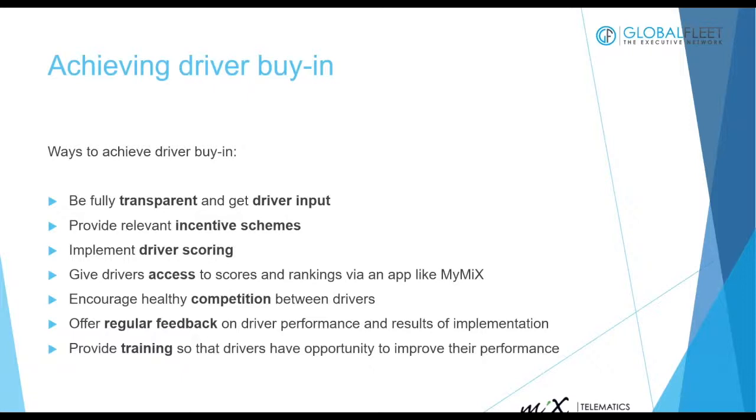Incentive schemes, lots of companies do, some companies don't, but I think it's crucial that we look at telematics as being a carrot approach as opposed to a stick approach. It shouldn't be punitive at all, and we should get some form of motivational scheme out to the drivers, whether that be a certificate or whether that be some other kind of motivation or reward.